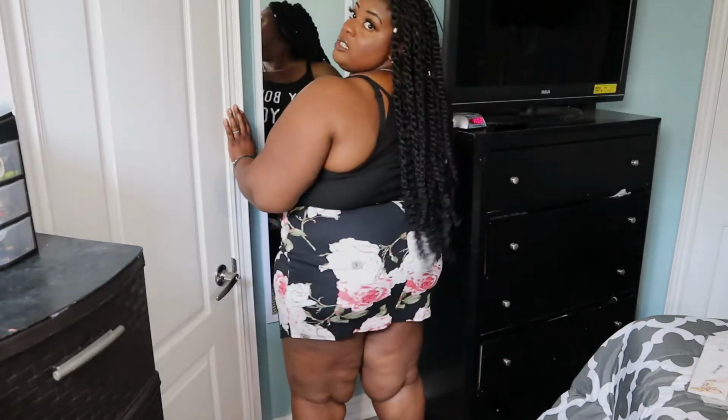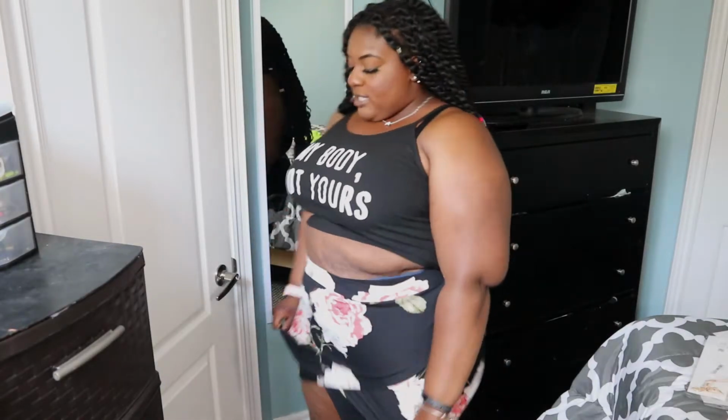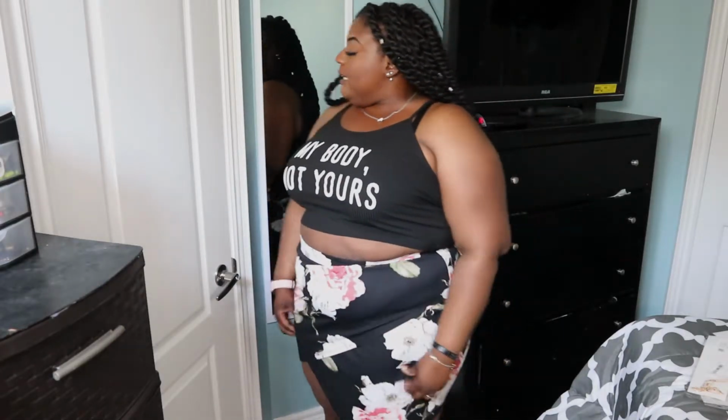It is short. Can you guys see in the mirror how short it is? Like, what? It's so short. Oh my god. Okay, let's see if I pull it down a little bit. No, but then it's not going to be high-waisted. I don't want it to be kind of high-waisted. So if I'm wearing it here, it's too short for me, but it's cute, you guys.